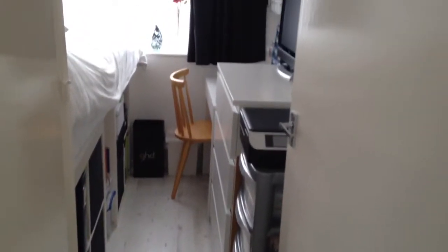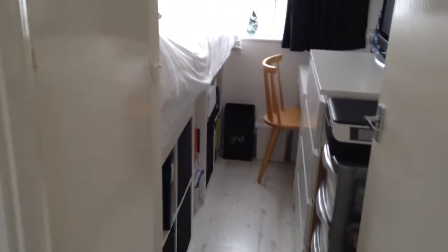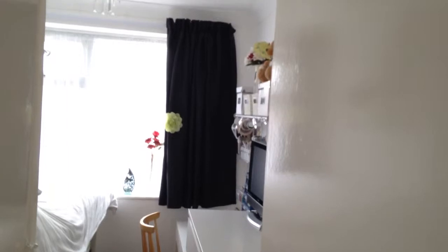Hi YouTubers, just thought I'd do a quick video on how I managed to store things in my bedroom slash craft room. As you can see, it is really small. I got the box room. I'll start on the left.